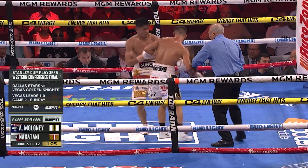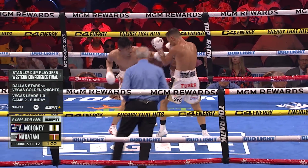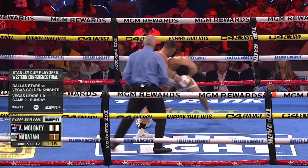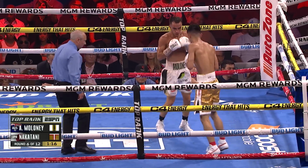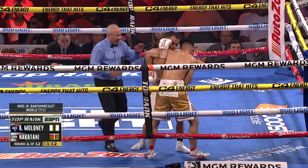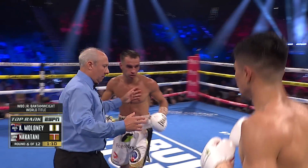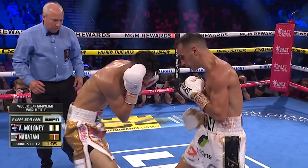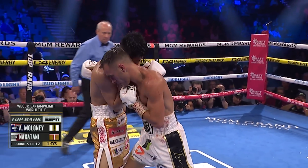You're holding. Let his arm go. There you go. You know, I thought Nakatani was just a power guy. I thought he just had one punch. He's showing now you're starting to see Moloney do what you wanted him to do early on. I think Nakatani is fatiguing a bit, and the power has gone down a little bit, enough where Moloney feels comfortable to do what we see him doing right now.